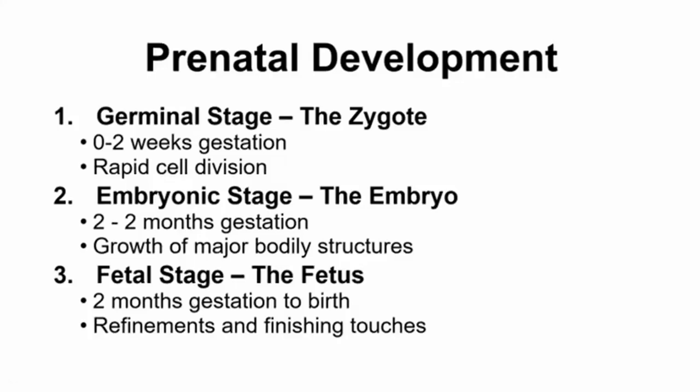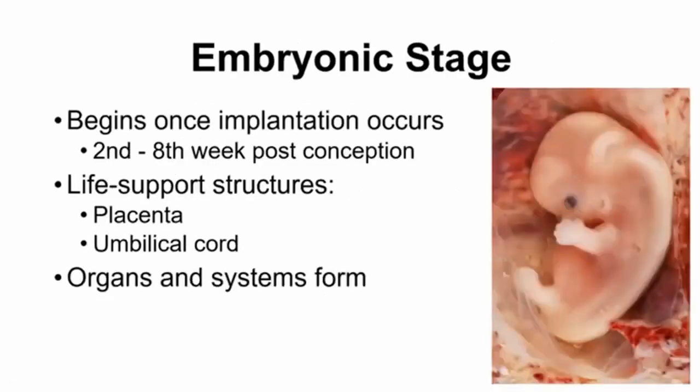All right, our next step, the embryonic stage. So from zygote to embryo, from week 2 to week 8, 2 months in, here's where we start seeing those life support structures. This starts at implantation, so we need all of those resources that are going to help us survive. So the placenta and umbilical cord allow this embryo to start pulling resources from the mother's bloodstream.